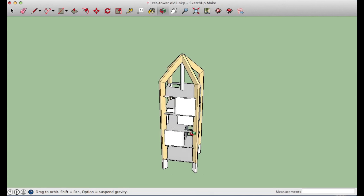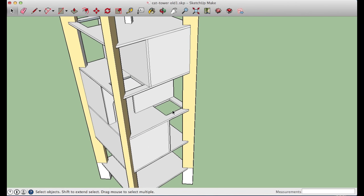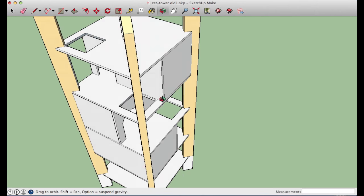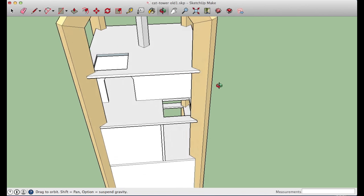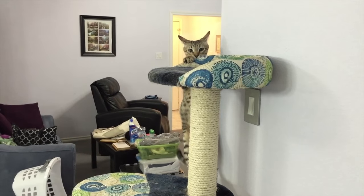So I should mention that I had several different designs before I settled on this one. This is one design I thought about. Now you'll notice I had these holes here where a cat might be able to jump from one level to the next, but I realized eventually that my cats would probably never use these, and so it was just wasting floor space. Most of the time my cats will just take the most direct route up the tree, which means climbing up the post.